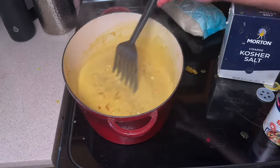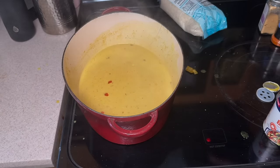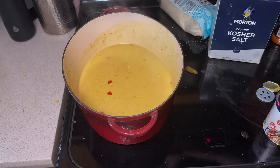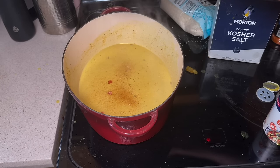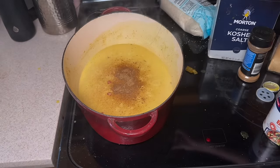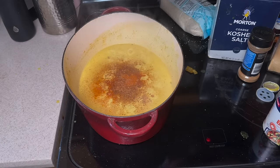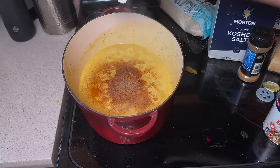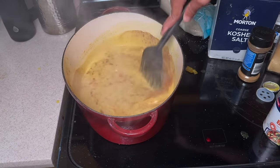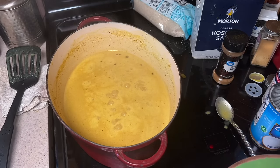Your consistency here should be that of about gumbo. You want it fairly thick. And once I get that I want to go ahead and add some salt. Some ground ginger. Some cumin, paprika, a little bit of cinnamon, and some black pepper. And mix that up. And at this point, you'll just have to do a taste test. All right, folks. And then once you get everything to how you want it to taste, go ahead and set your garfish meat in.